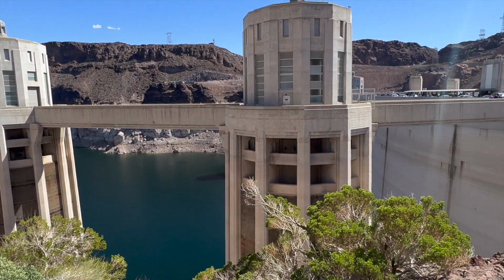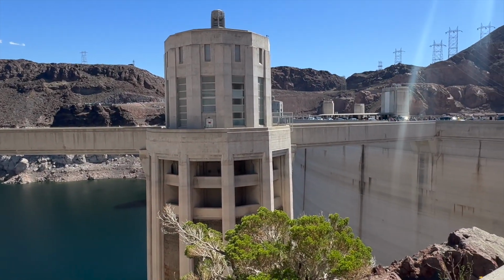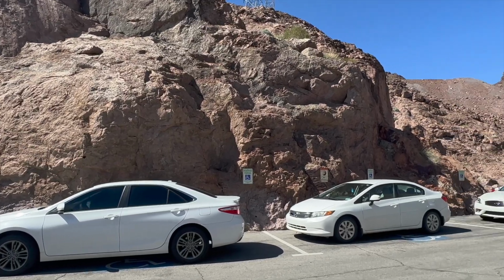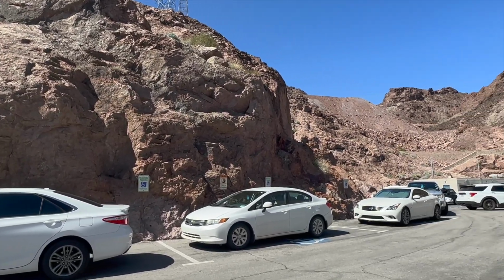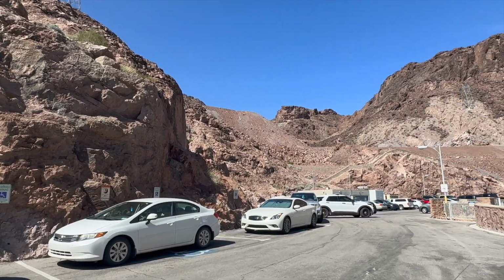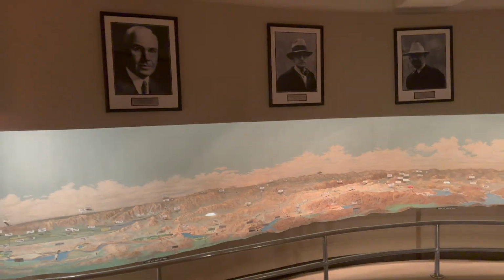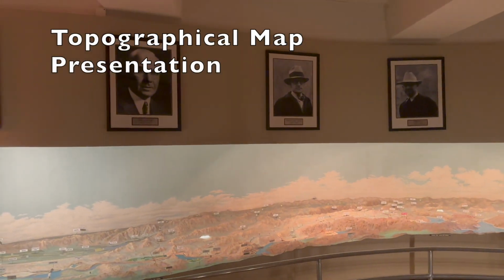In 1939, storage in Lake Mead extends 110 miles. Water storage reaches 8 trillion gallons, and at this time, the Hoover Dam is the largest hydroelectric facility in the world, which helps put the great rivers of the West to work.